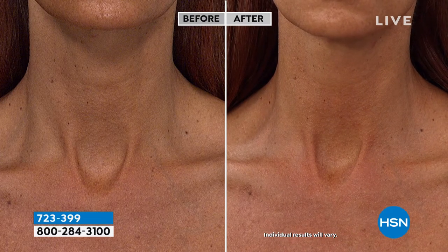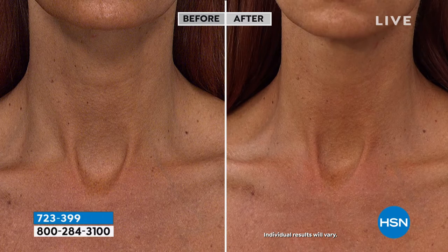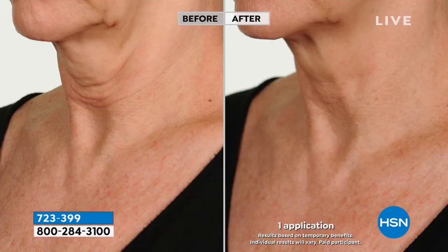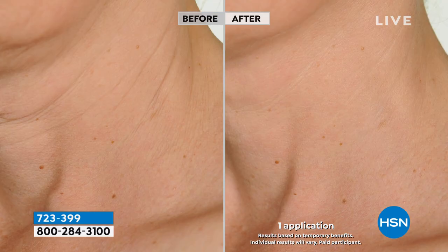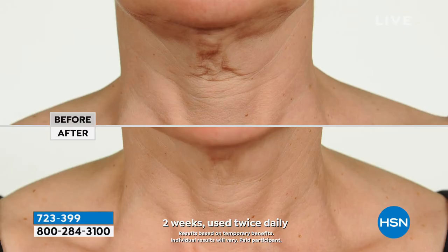Yeah, you're right. And let's go back to the pictures that show all the different ages, all the different necks. Look at this. One application. Why is that working? It's tightening and lifting. Instant tightening and lifting. This is, again, one application. Tighten first, pull back, tighten, hold, and lift. Pull back, tighten, hold, and lift.